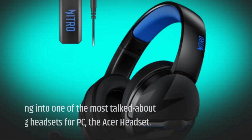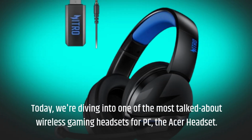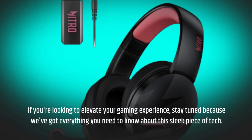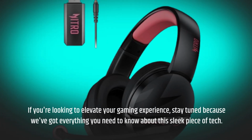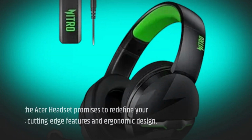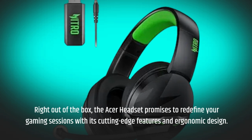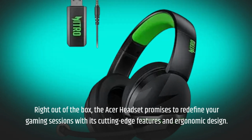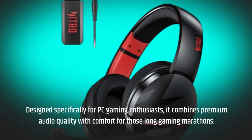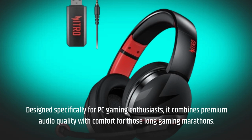Today, we're diving into one of the most talked about wireless gaming headsets for PC, the Acer headset. If you're looking to elevate your gaming experience, stay tuned because we've got everything you need to know about this sleek piece of tech. Right out of the box, the Acer headset promises to redefine your gaming sessions with its cutting-edge features and ergonomic design. Designed specifically for PC gaming enthusiasts, it combines premium audio quality with comfort for those long gaming marathons.